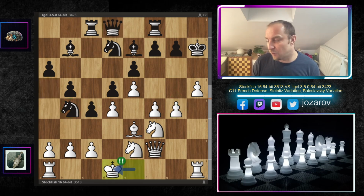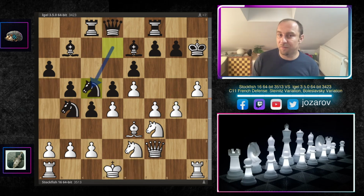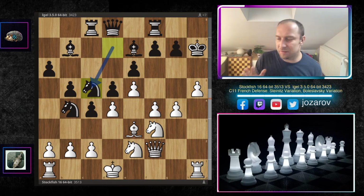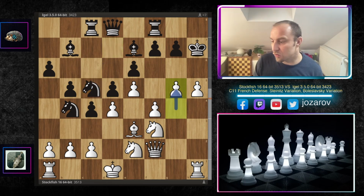So here, after rook to d1, that's why knight to c5 was played by Stockfish. But Stockfish is a different beast. Many of us, I think, would take out this knight now, and would probably be satisfied by taking back the piece. But Stockfish doesn't care. Stockfish just cares about this attack on this side of the board. Stockfish now continues with this progressive idea with the move g5.